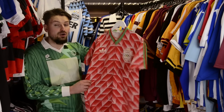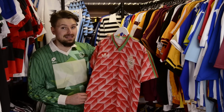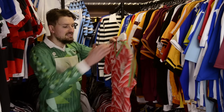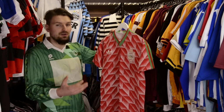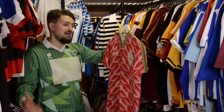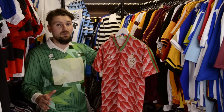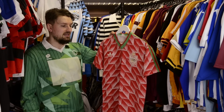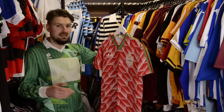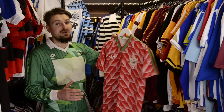It's a Morocco shirt, and it was worn in a friendly match against the Republic of Ireland in 1990 at Dalymount Park, Dublin. You see this shirt and you think Holland, Euro 88, Soviet Union, West Germany, Italia 90. I was not aware that Morocco had ever worn this template until we were lucky enough to get this into our hands. I knew Dortmund had had it, and East Germany, a few other teams, but I did not know that Morocco had it, and it's a very, very interesting shirt.